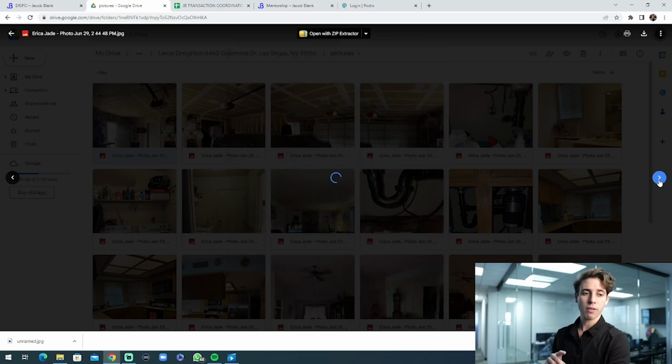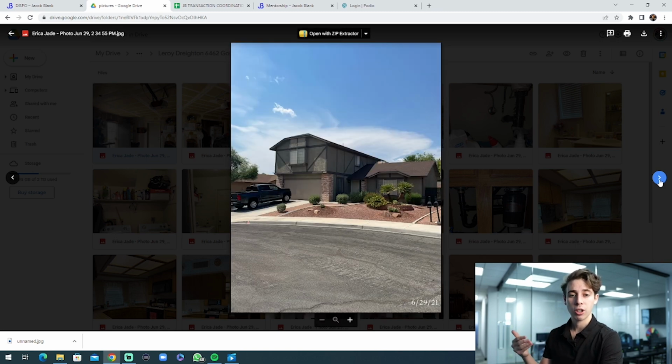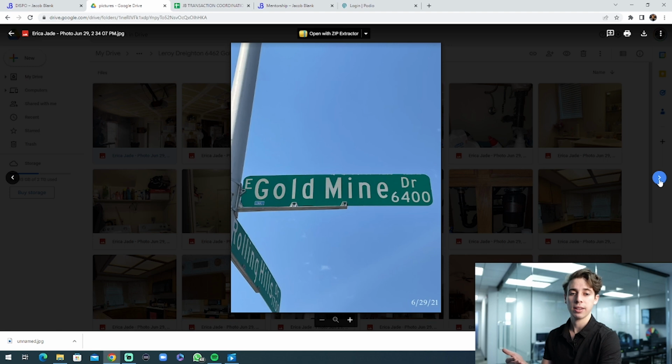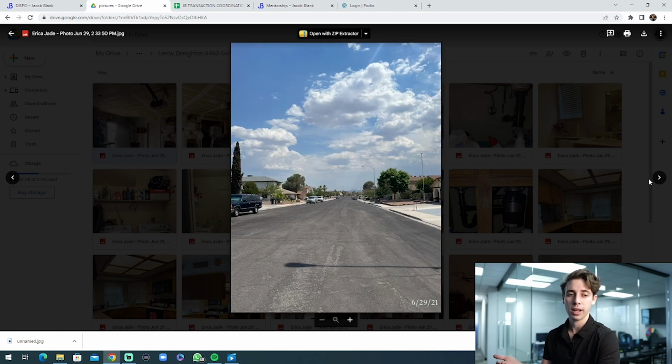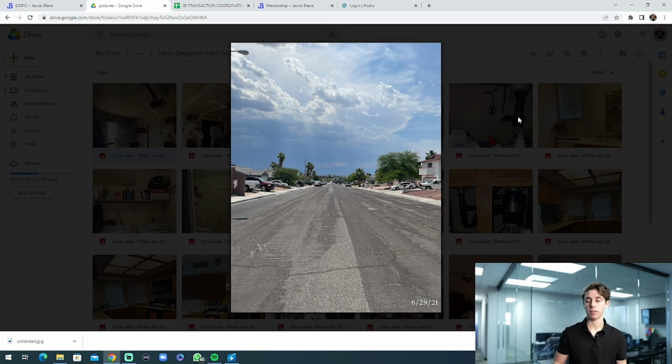But regardless of it being outdated, the property is in good shape. The owner took good care of it, okay? And the outside, it's nice, okay? Got street photos, all that, okay? So that's what the property looked like.